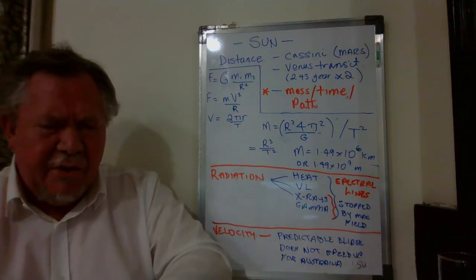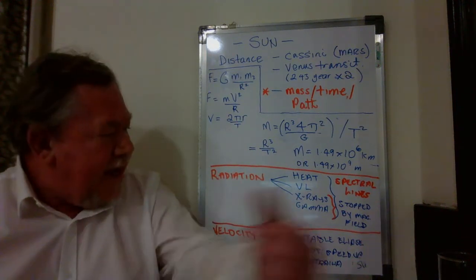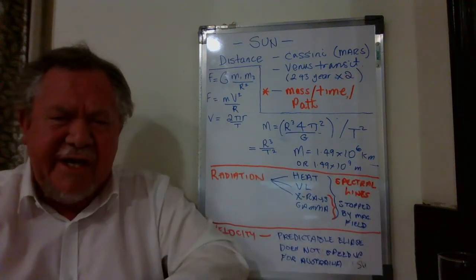They are dangerous to us. There wouldn't be any life on Earth if the sun was only 7 kilometers away and we had to put up with all of this radiation. Because there's nothing that stops this radiation from getting to us.